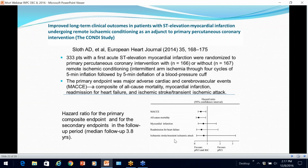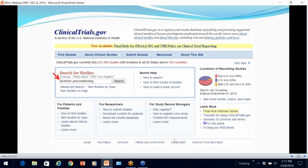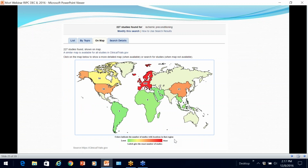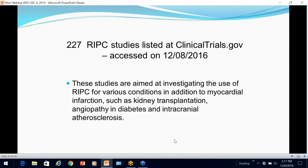Now, if one goes on clinicaltrials.gov and searches for ischemic preconditioning, many studies come up. And this is one of the more recent analyses in which 220 studies were found for ischemic preconditioning. And these are being done all around the world. There's a lot of them being done in Europe, some being done in the US and also in Asia and Canada as well, and then scattered in other continents. So there's a lot of interest in applying ischemic conditioning to various conditions.